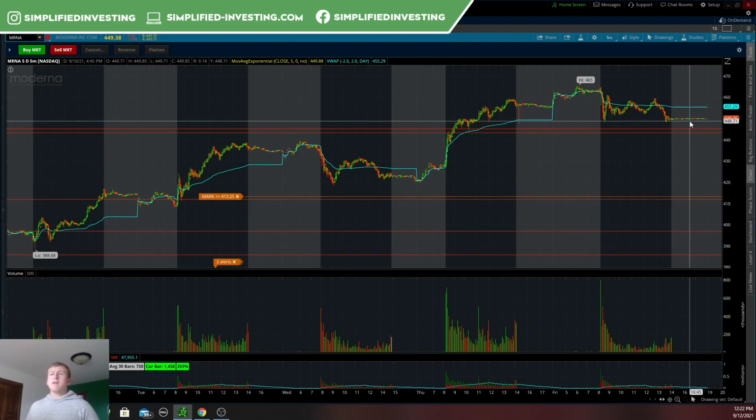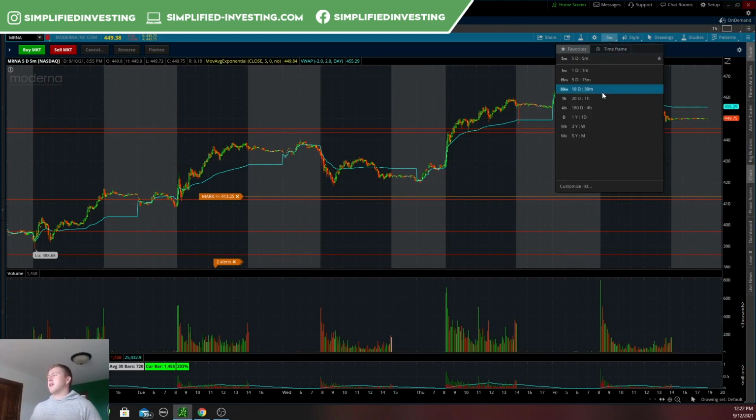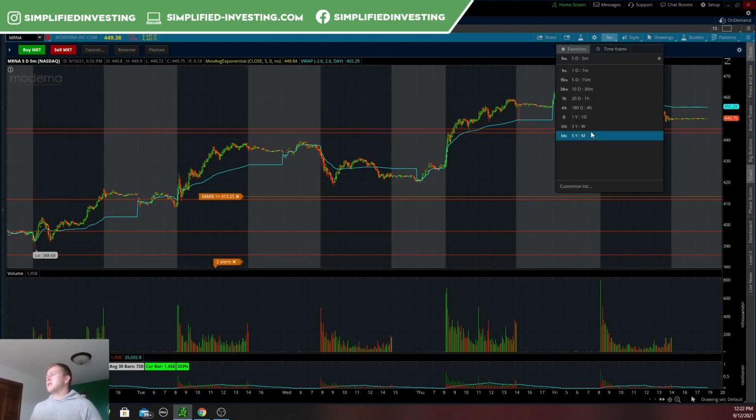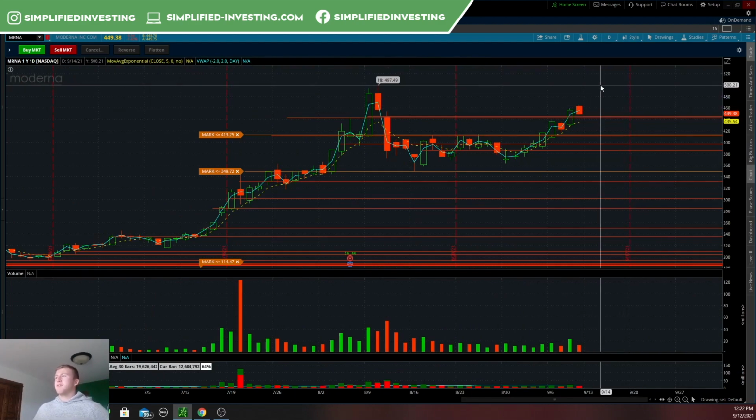450, a very key region here on Monday for Moderna. We'll be watching that again. 465 breakout will be the level I'm watching for a continued upside move on the day. Compared to the last few days, Moderna not the strongest volume here on Monday, but we're still trying to continue this higher high trend move and push up to all-time highs at 497.49.